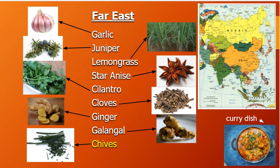Cilantro, I'm sure we all know what cilantro is. It's one of my favorites. Unfortunately, some people have a gene in their taste buds that might make cilantro taste like soap. And if you're one of those unfortunate people, you probably hate cilantro because you think the flavor's terrible, it tastes like soap, but that's genetic. Sorry about that. Lemongrass. Lemongrass, it tastes like lemon, smells like lemon.